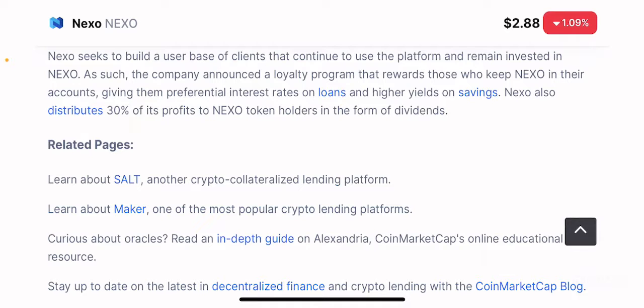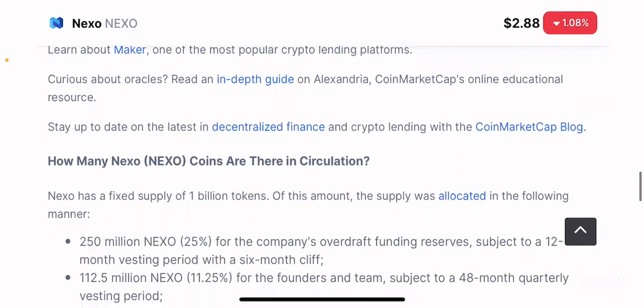So Nexo also distributes 30% of its profits to Nexo holders in the form of dividends. So obviously they make money and they're a profitable company, and 30% of their profits goes to Nexo token holders as dividends on a yearly basis, right? So these are some of the main reasons why Nexo would be considered a really good opportunity to invest in.